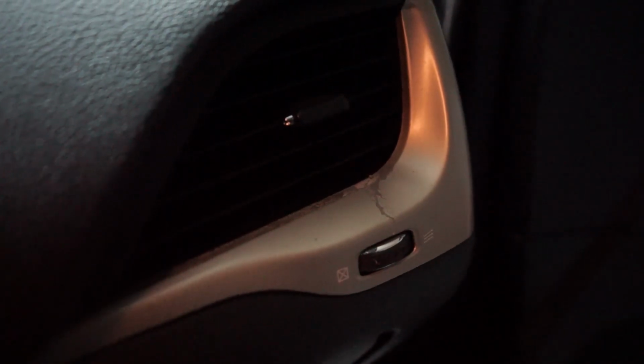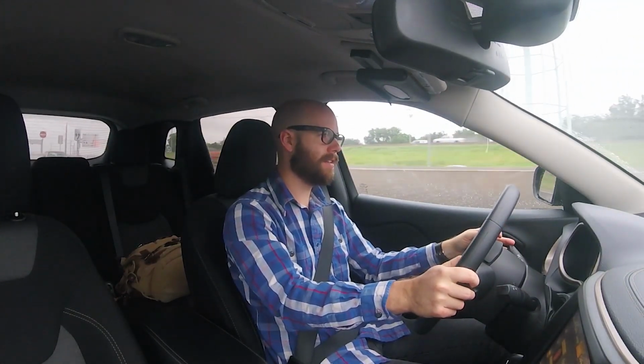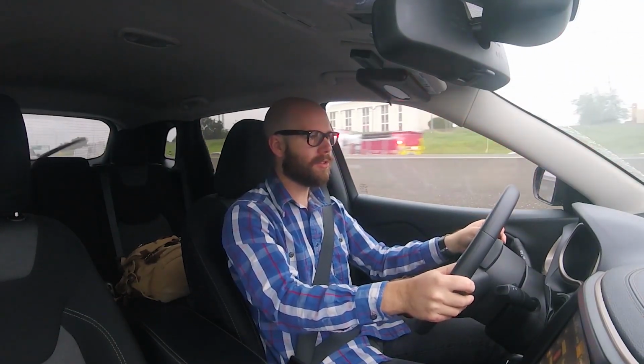For a used car, I'd say it's in 90% new condition. There's a blemish on the front dashboard. There's a little part on the seat belt that's a little messed up. And when we got it, the windshield was cracked, which has grown immensely since we've gotten this car. The dealership is going to fix the windshield, luckily. But otherwise, the vent and the seat belt, I mean, it's a used car. So if that's the worst thing that we've got, that's whatever.